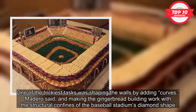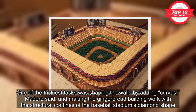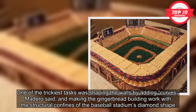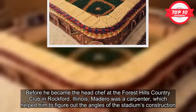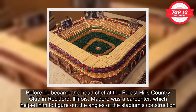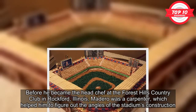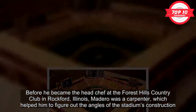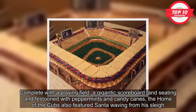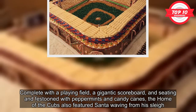One of the trickiest tasks was shaping the walls by adding curves, Madero said, and making the gingerbread building work with the structural confines of the baseball stadium's diamond shape. Before he became the head chef at the Forest Hills Country Club in Rockford, Illinois, Madero was a carpenter, which helped him to figure out the angles of the stadium's construction. Complete with a playing field, a gigantic scoreboard, and seating and festooned with peppermints and candy canes, the home of the Cubs also featured Santa waving from his sleigh.